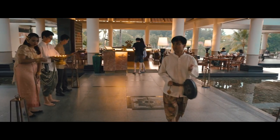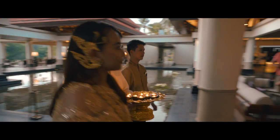The sundown ritual. It's reminiscent of ancient traditions where young people used to light up the streets when the sun went down.